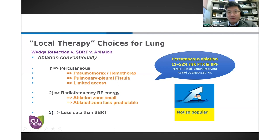But you have to remember the conventional way of doing it is associated with a high risk of pneumothorax or even hemothorax, bronchopleural fistula, and has limited access from percutaneous route, depending on where the lesion is. These reported complications can be as high as between 11 and 52% in some of the meta-analyses. Also, radio frequency tends to have a smaller ablation zone because it's dependent on resistance and the conduction of the current. And once the area around the probe becomes charred, then that doesn't conduct electricity anymore. So it hasn't been very popular.